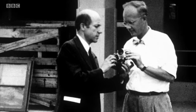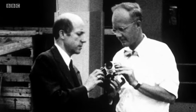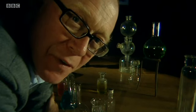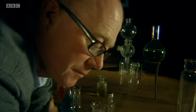Take a look at this photograph from the 1940s. It shows two men examining a camera, both of them scientists at the top of their game. Nothing unusual in it at all, except behind this photograph is a story of betrayal and a bitter feud that would last for 4 decades.